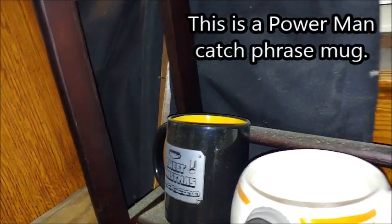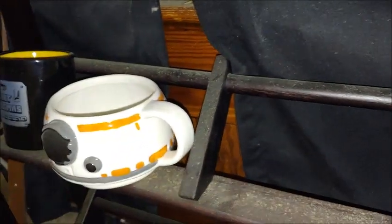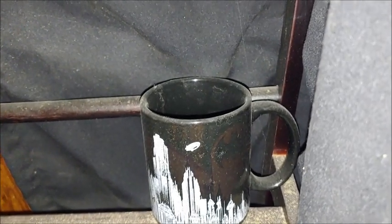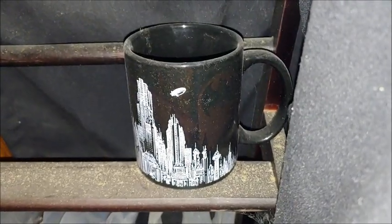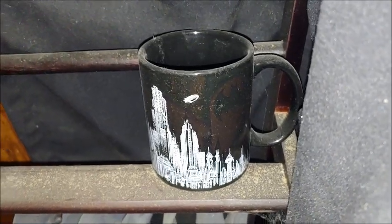And what do we got back here? Let's see. I can't tell what that is. I can't reach it. Or Star Wars and Batman. That's a Batman right there. It's got a glow in the dark bat signal thing going on.